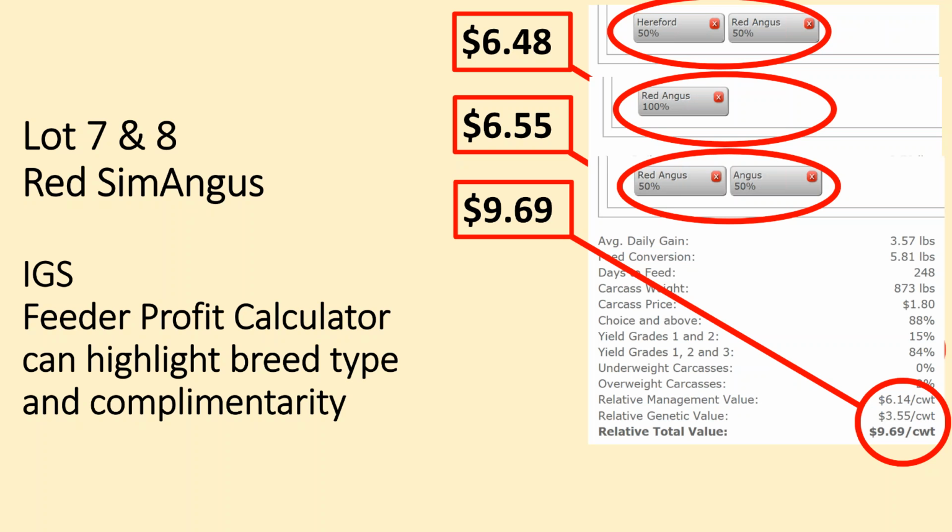But where this machine is most effective is when you have high-end continental genetics, high-end British genetics, and they balance themselves well. Now you can make this thing dance and sing. And I also wanted to show you, as you can see on the screen, that this thing can highlight a variety of different breed types.